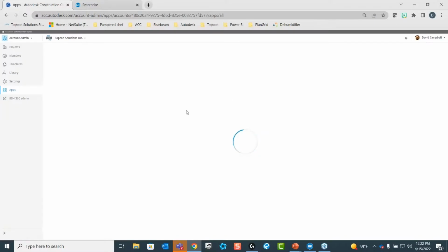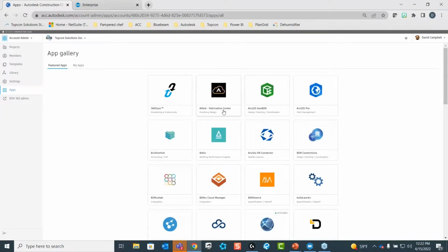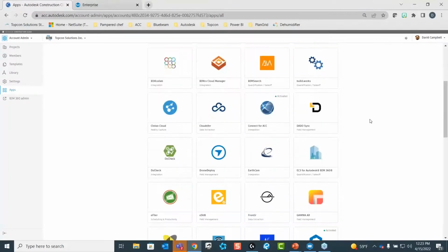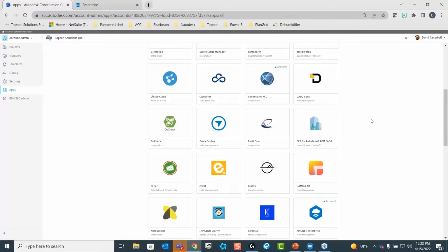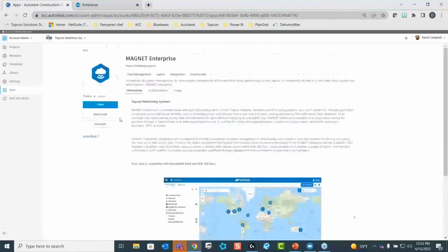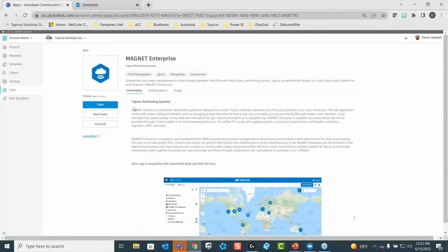Now, a lot of times, guys, you'll go here and you'll see there's a lot of different types of integrations here for the Autodesk Construction Cloud. I'm of course focusing on Magnet Enterprise today, but I did want to shout out that there are a lot of integrations here through the Construction Cloud to really get your project data, whether you're setting up drones to fly out, or we're trying to connect our field to office data. So here's the Magnet Enterprise integration. This is how you would essentially activate it. You can deactivate it at any point in time, but this is where you would activate it.